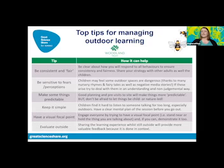So having ways that you've discussed as a team of how you're going to respond to different behaviours to make sure it's all consistent is really important. And particularly if you're going on a visit further afield and you've got helpers or adults with you who you might not normally work with as closely, just making sure they are aware of how you're going to manage the behaviour and making sure it's consistent.